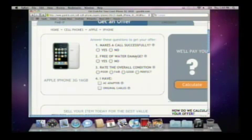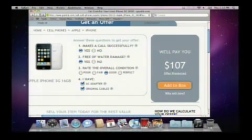Oh, first, that's right. First, you answer a couple questions. Does it make a call successfully? Yes. Free of water damage? Yes. I'd say it's good. It's got a little crack on the bottom, but nothing too bad. I do have the AC adapter and the original cables, and then you just click calculate. They're going to pay me $107.